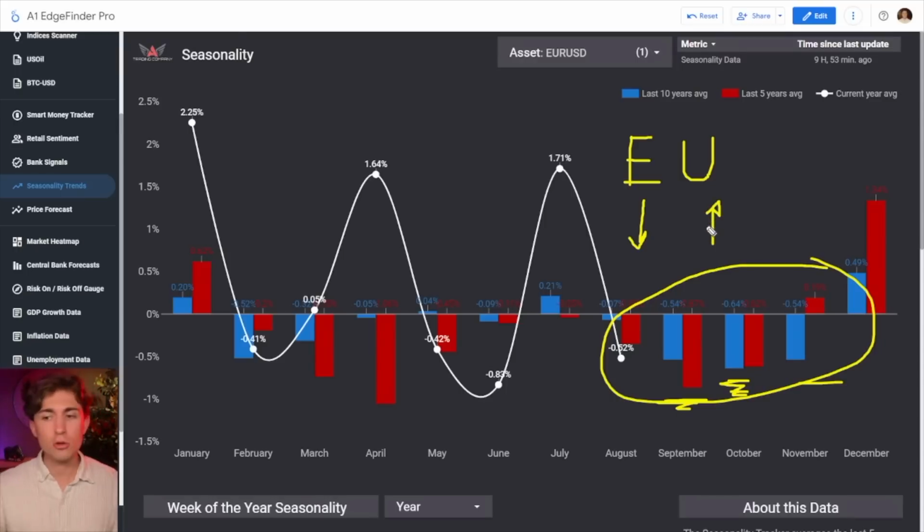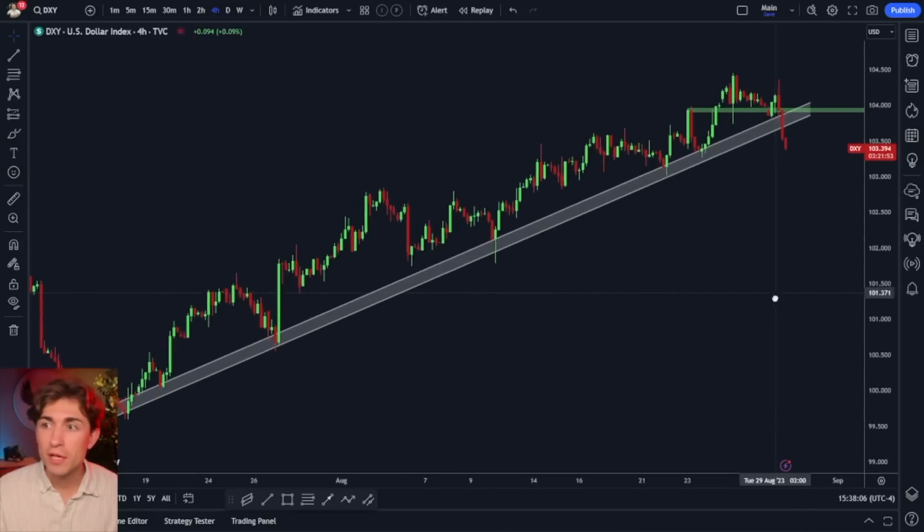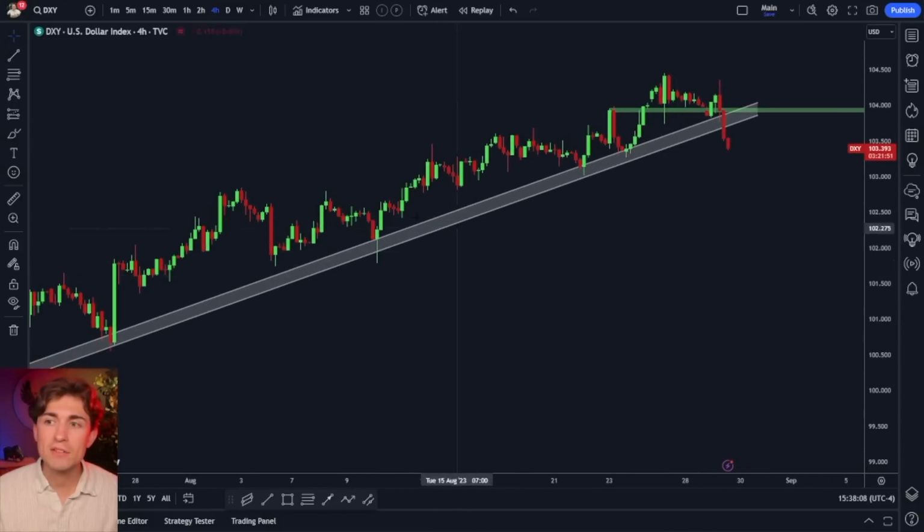So we're seeing some dollar strength in the coming months. Perhaps you look at the dollar index that we pulled up here and you say, well, this thing looks like it's breaking down to the downside. Well, after looking at seasonal data, you may just want to be a bit careful, as it is possible that this thing could find support.